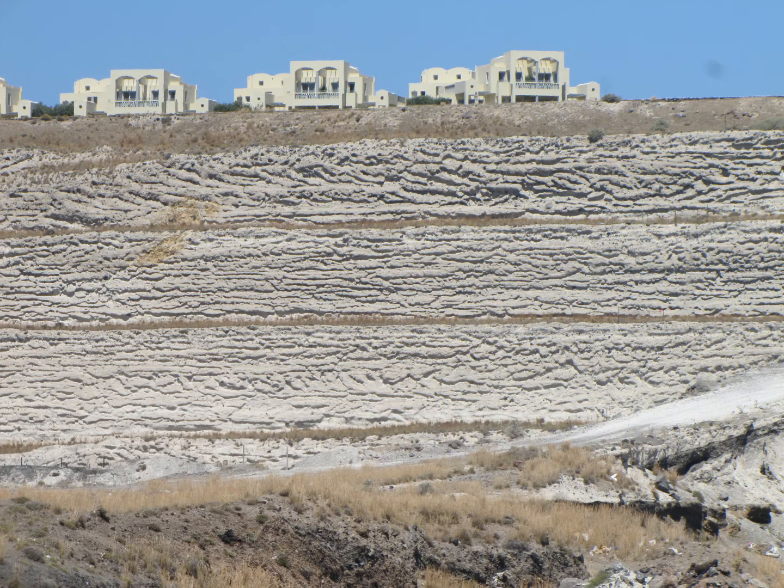The amount of deposition. This is some of the houses at a town called Thera, which is the main town of the island. And just look how deep the ash is there.